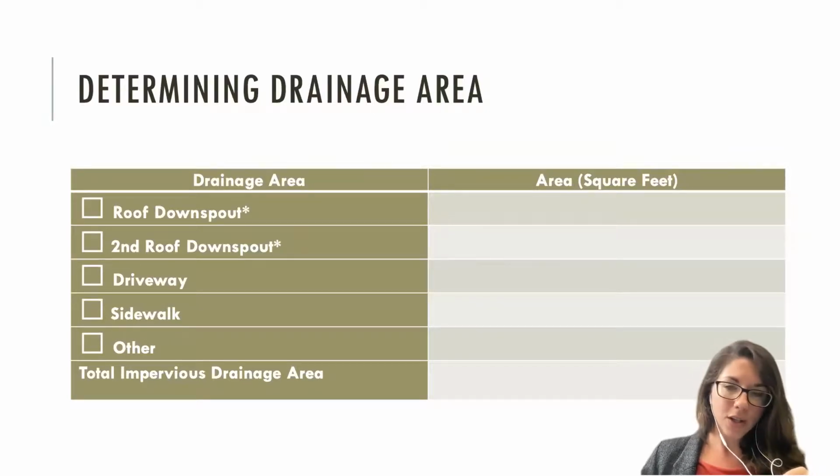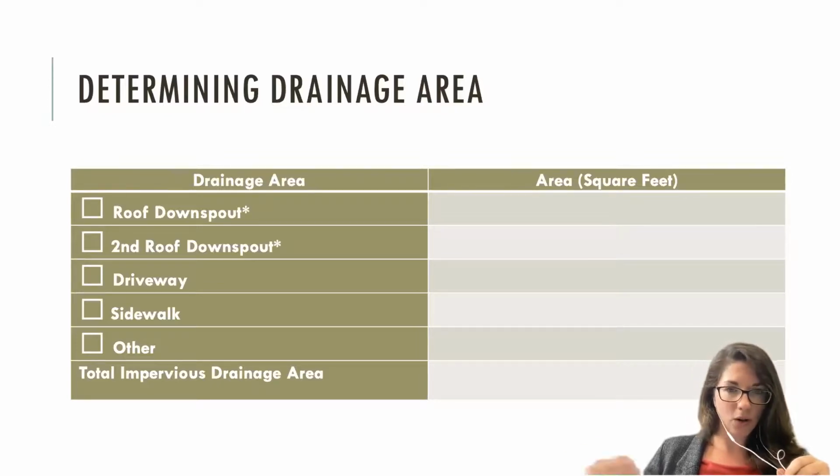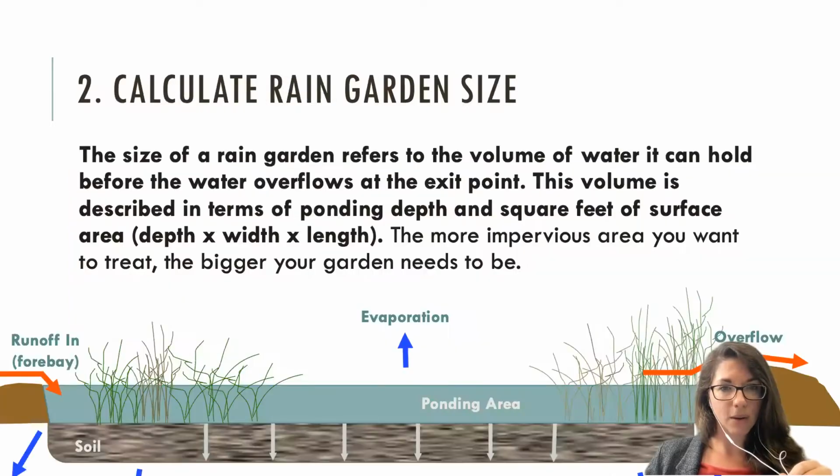Okay, so this is a little tool that we also have in our rain garden manual that you'll get. This is just a helpful way to keep track of all those different impervious surfaces that could be contributing to your rain garden. So roof downspouts, driveways, sidewalks, et cetera, you can estimate your square footage and area, put it here, and then total it up. And that will help you come to that conclusion.